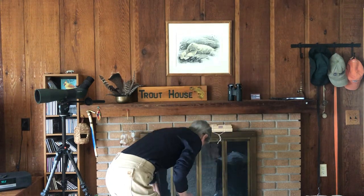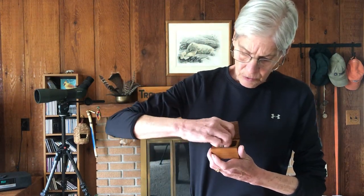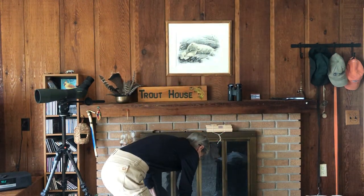Now, here is an example of what is left of a hummingbird nest. You can see how tiny it is. Remember, it is there to protect the mom and the eggs. So these nests that we're going to look at come in different sizes.